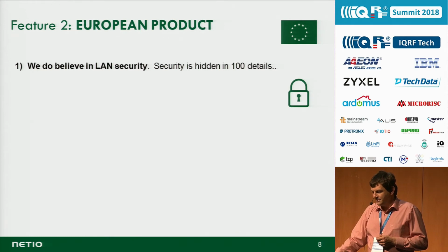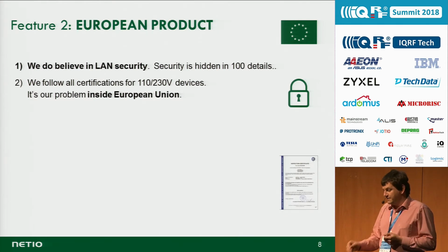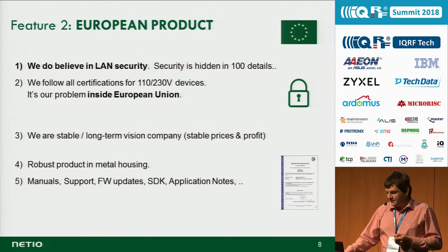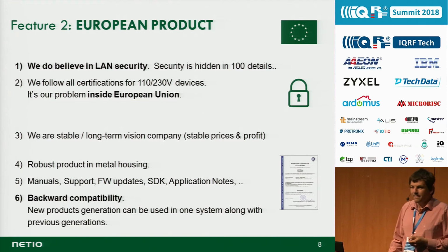We are a European product, which means we believe in security, because security is quite complicated and it's quite complex. So it has to be implemented in very many different ways. We follow all the certification process. And we are focused on long-term applications. So we have a lot of application notes, firmware upgrades, and so on.